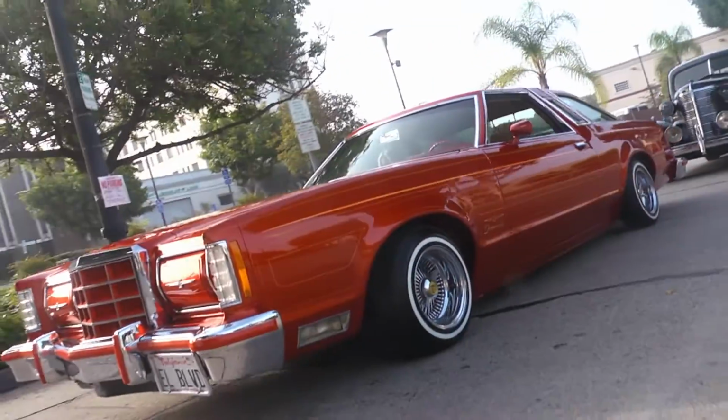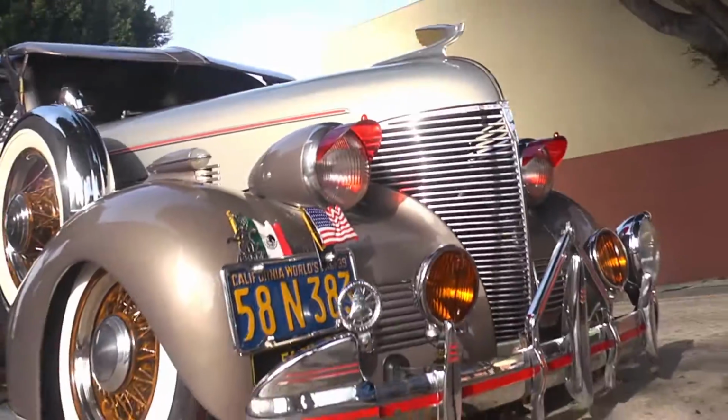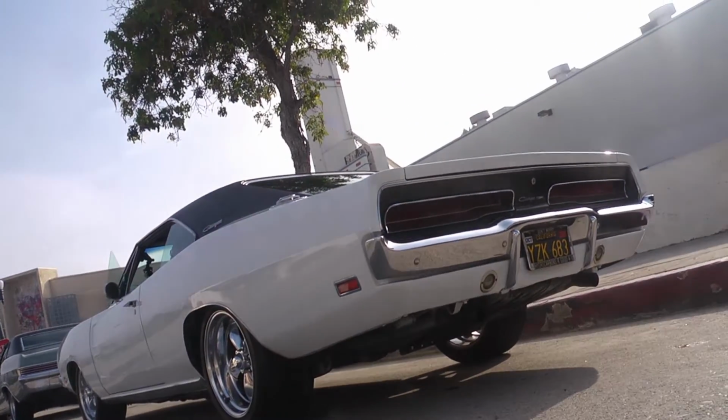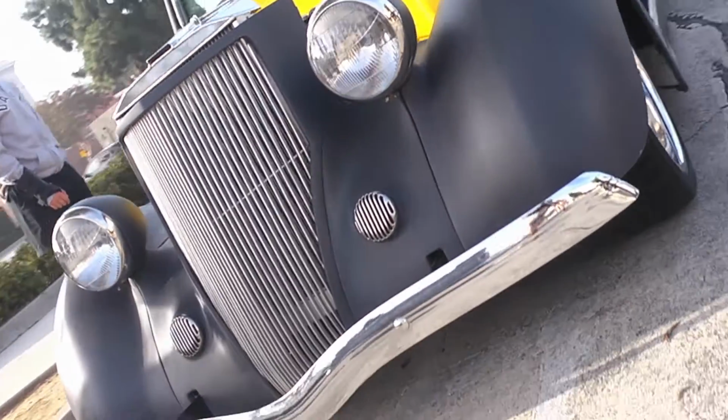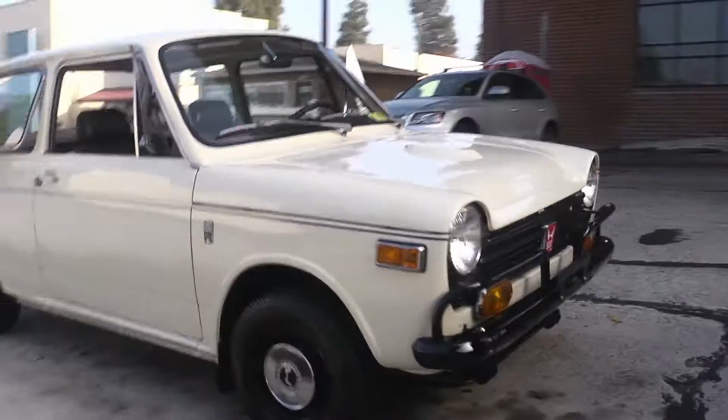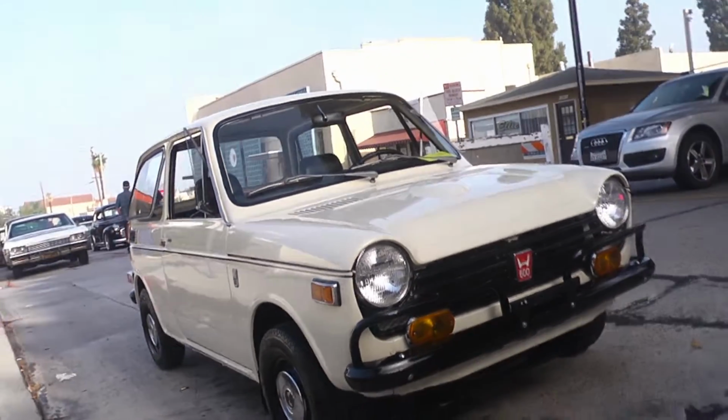There are lowriders, bombers, muscle cars, hot rods, antiques, and one itty-bitty car that looks like a toy.